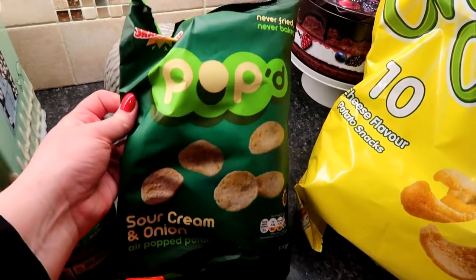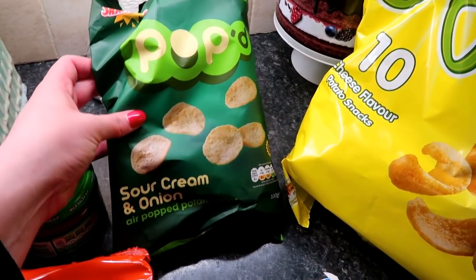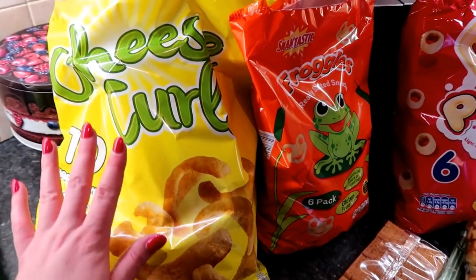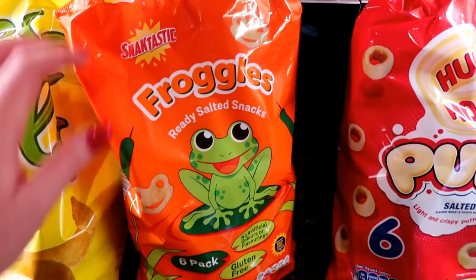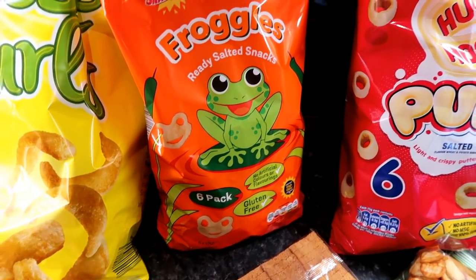Haven't tried these before. These are the Pops, and they're sour cream and onion. I think there's chili flavour as well, so I'd probably give those a go. Crisps, they always like to go for the cheese curls, 89p for a pack of 10. And then the Frogles, or what is it actually, Froggles. Anyway, Frog Crispies, they're a 6 pack and they're 79p.